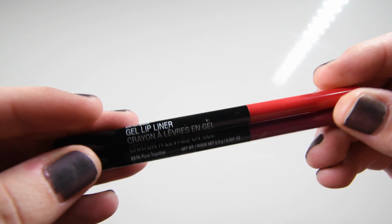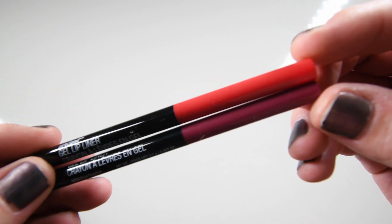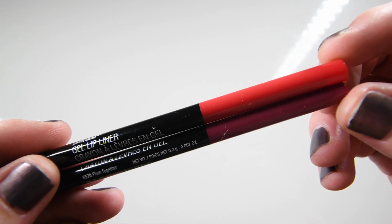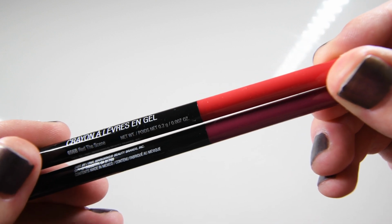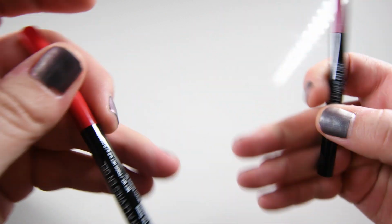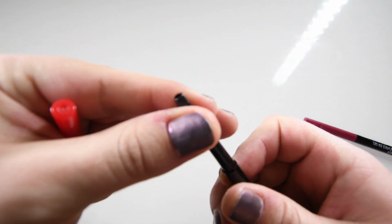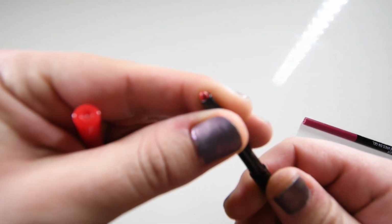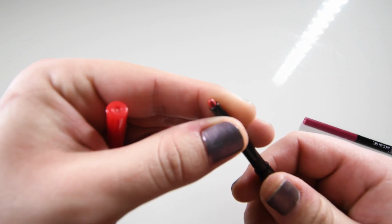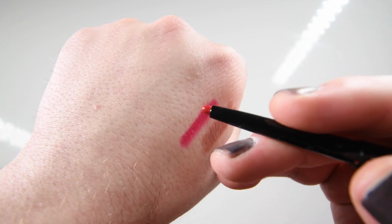I like it. My last 2 here are these cheap Wet n Wild gel lip liners. I like these a lot, and they're also very cheap. I think they're like $4 or $5 a piece, so I like them an awful lot. I just have a basic red and a basic burgundy. The red one is called Red the Scene. These are twist-up ones. I find that they're pretty good at blurring the lip line a little bit if you use them in that way. Let me swatch this one.